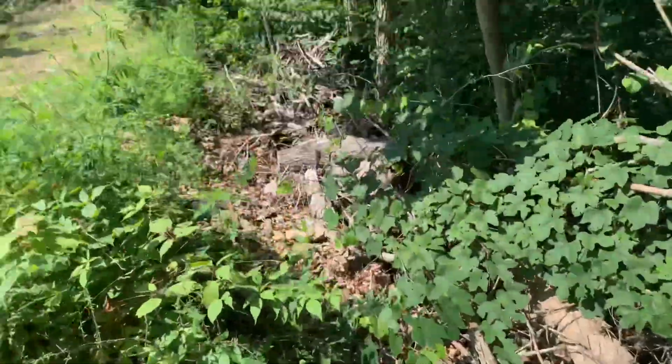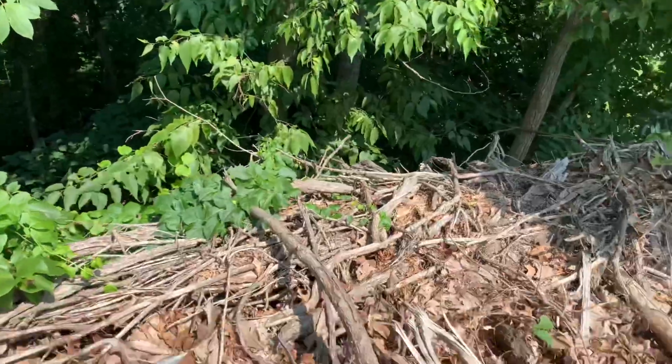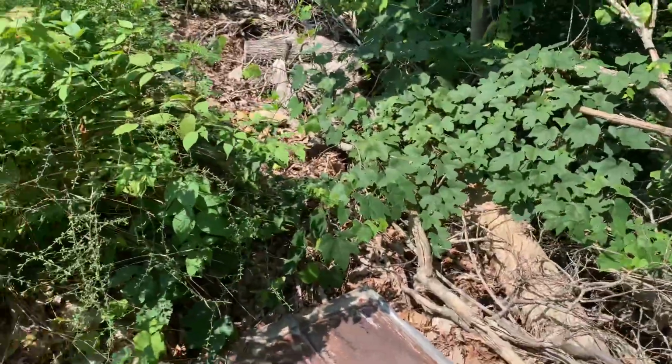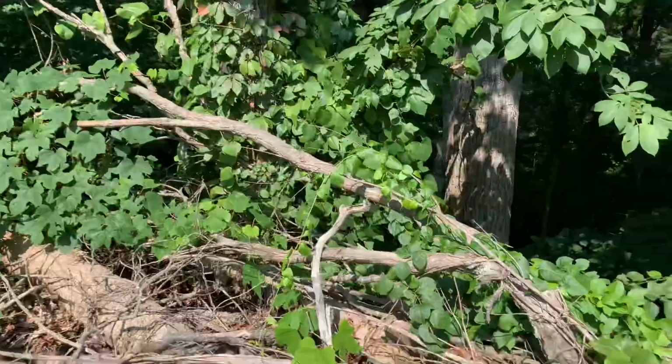Leave these guys on. Here's a look at the habitat. Just a big log jam here. Seen tons of copperheads, and I've actually seen a couple, one rattlesnake here. So hopefully we'll see some more.